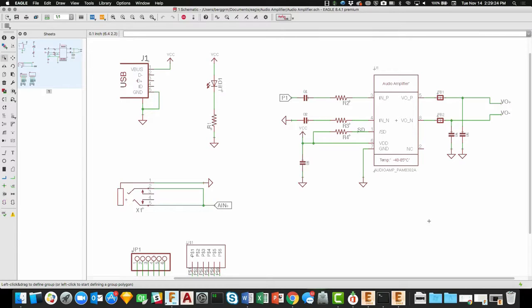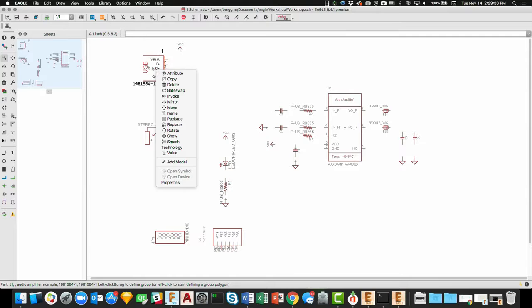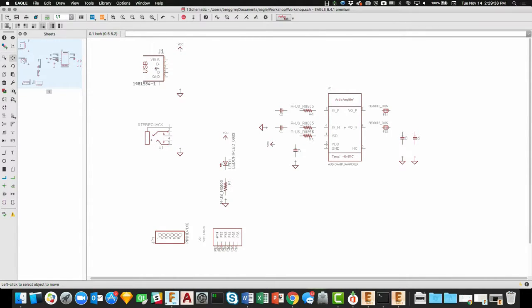Yeah, so if you use the move command, after you've placed some stuff around, if you wanted to flip the USB and kind of move the USB around, I can right-click it and choose move, or I can click the command over here and choose move. To get the USB with the pin pointing down, I'm going to click this mirror option here. So it's mirrored this way. And if it's mirrored using this last mirror option in the list, then when you rotate it, you'll eventually end up with the pin facing down.